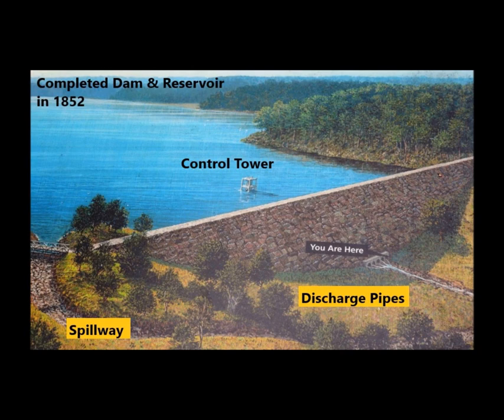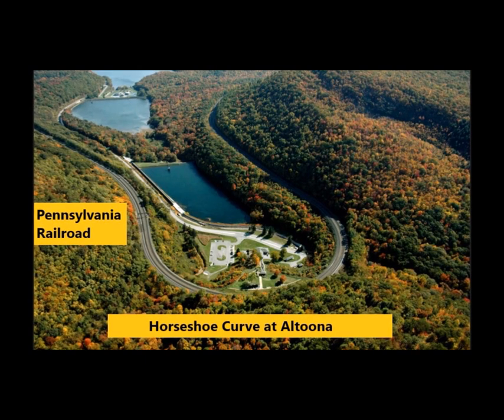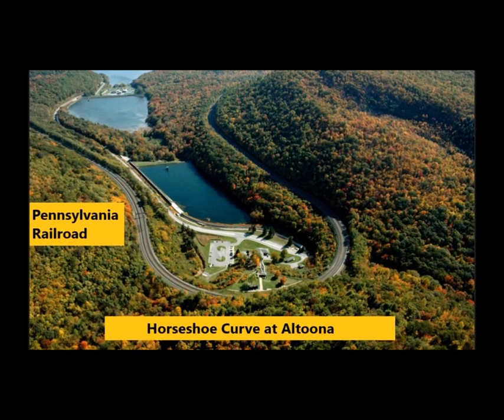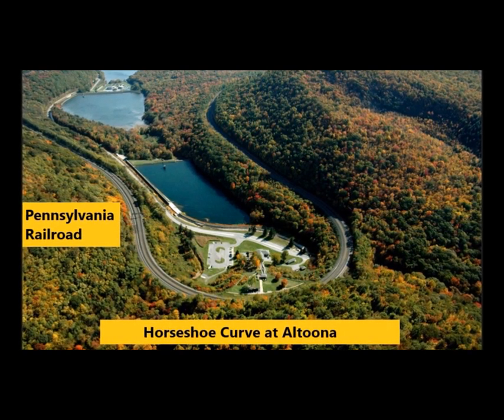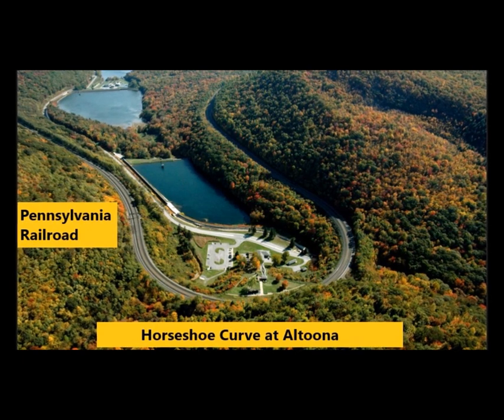By the time they finished the dam in 1852, they didn't need the canal system anymore. The railroad was now in existence, and they found a way to climb over the Allegheny Mountains through the horseshoe curve near Altoona. 6 months after the reservoir was completed, the state was out of business in the canal system. They didn't need the dam nor its maintenance, therefore they let the dam go unattended. They didn't have any money to do anything with it.